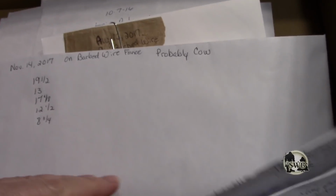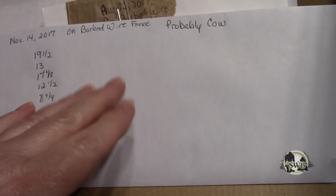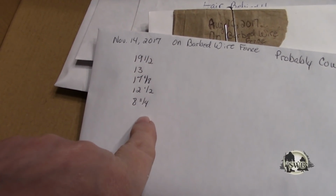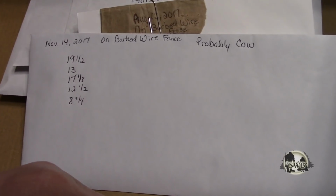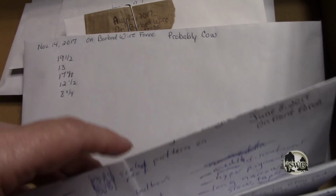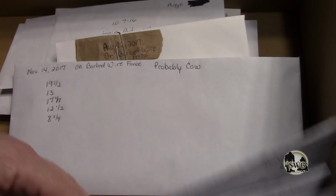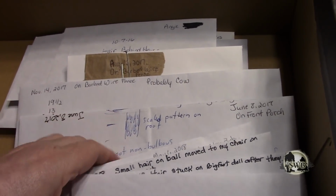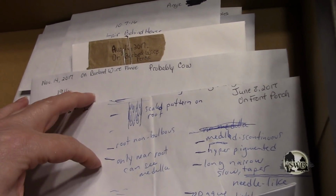This was one marked probably cow. I'd measured the hairs, some of them were really long, but the cows do cross that barbed wire fence right there, and their tail might get stuck in it, so I kept them anyway. I want to be sure not to throw something out that might be a Bigfoot hair.